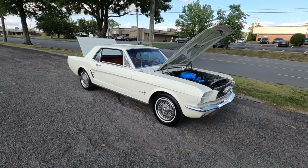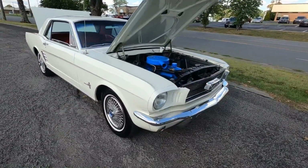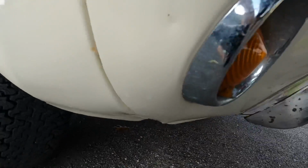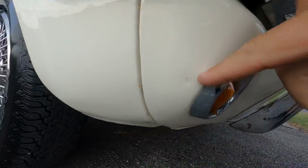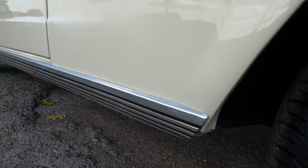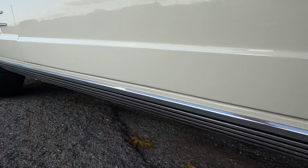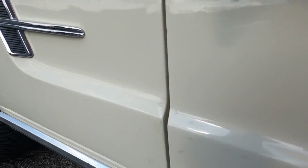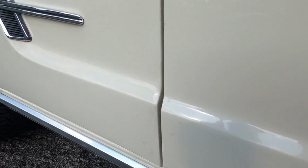All right, here we go. Picking out the flaws. Let's get started. Come down the side of the car here. You got a little ding up here in the nose, right in the corner, and the fender. Down the side, fairly straight. A few little blemishes here. Oh, I wiped them off.